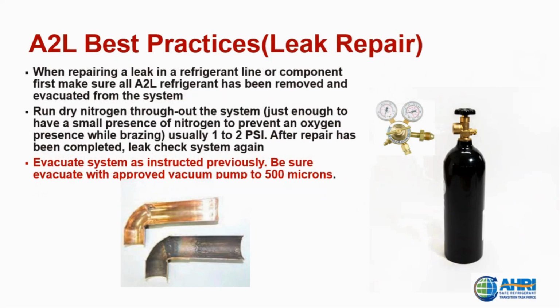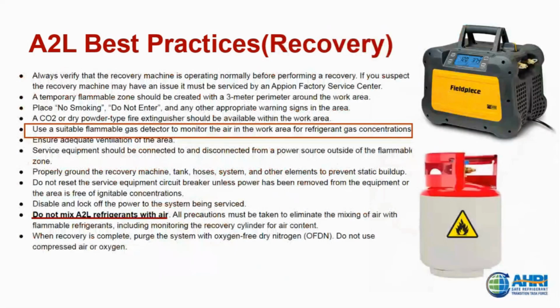When we do our brazing, just like we always have been doing before, we've got to make sure that we're using nitrogen in the system so that we don't get any oxidation or any of the black crud inside, which can plug up our filter dryer, can plug up our metering device. So we want to make sure that we're doing just like we're doing now. Same thing, pressurize or put nitrogen in the system.